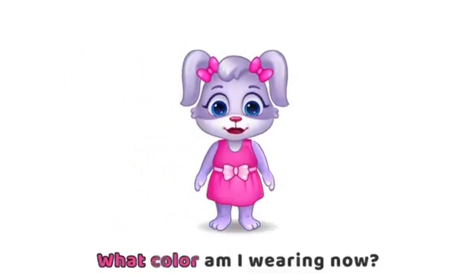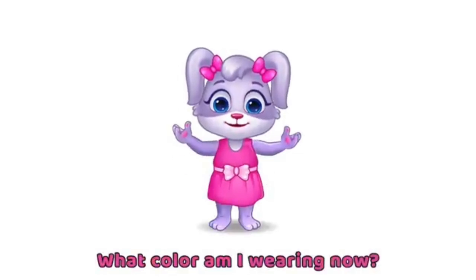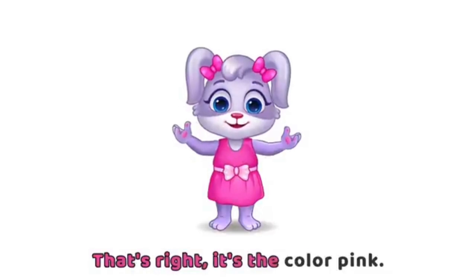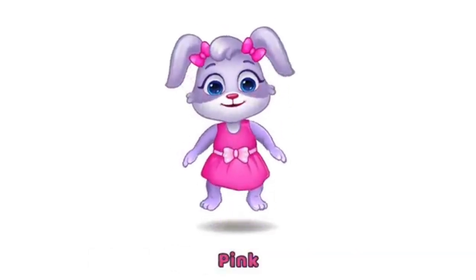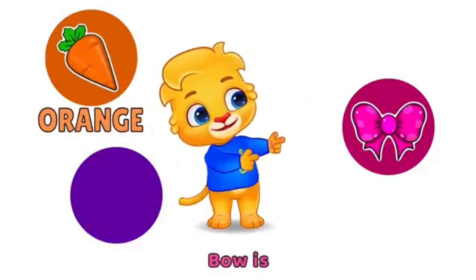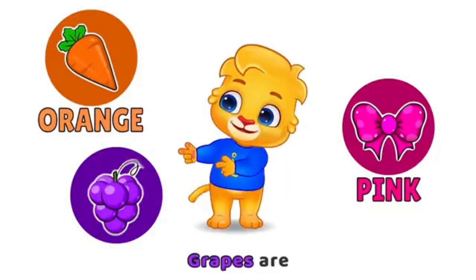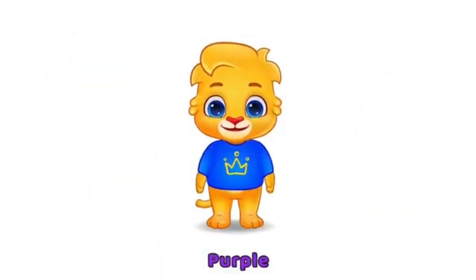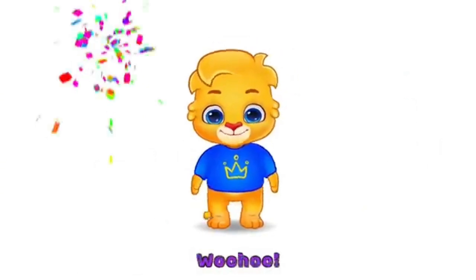Hey, what color am I wearing now? That's right! It's the color pink! Carrot is orange! Bow is pink! Grapes are purple! Awesome! Woohoo!